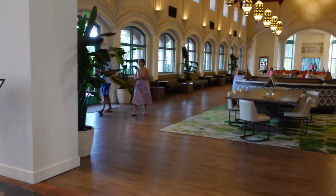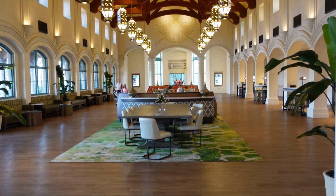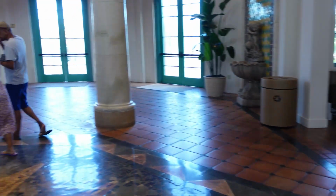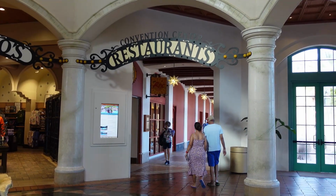So right to the right as you walk in, this was the original lobby. You can actually get some work done in here. They have a lot of USB ports. So if you're here for like a convention or something, it's a good spot. And then if you keep bearing left, you'll see the sign right there, Convention Center and Restaurants, and that's exactly where we need to head.